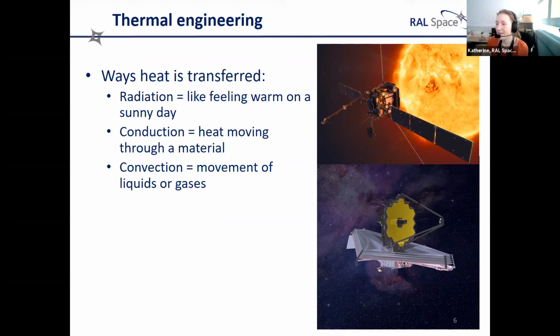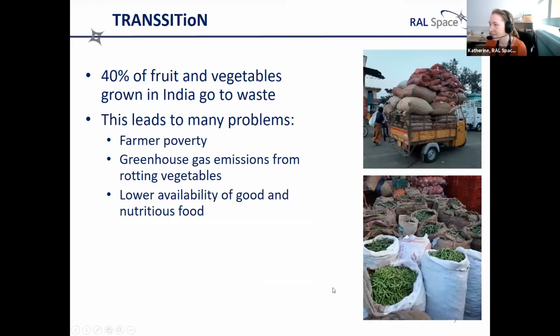And then finally, we have convection, which is the movement of liquids or gases. This one doesn't really affect us in the space industry because we don't have to deal with air, which makes our lives easier in some respects. So now I'm going to tell you about a project that I've been working on, and it might not be immediately obvious how this links to the space industry, but hopefully I'll prove how spacecraft engineers can make a difference in areas that aren't just obviously space.